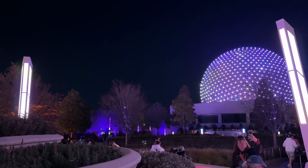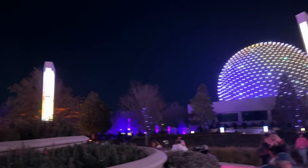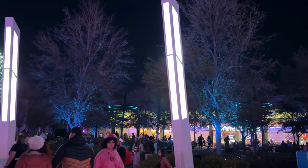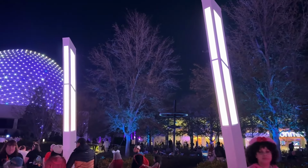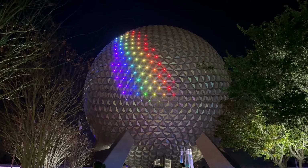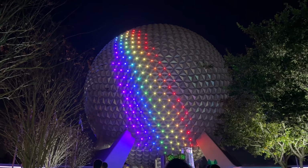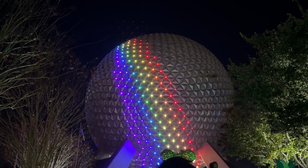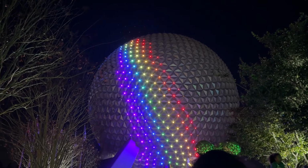Once it gets dark, there's a new Spaceship Earth and World Celebration show with Figment with One Little Spark. So far it's happened twice tonight. There's no specific time for it, but it's so nice if you catch it. You can also find the Rainbow Connection Spaceship Earth show back again this year, and it should be here every year because it's the Muppets, and they're the greatest of all time.